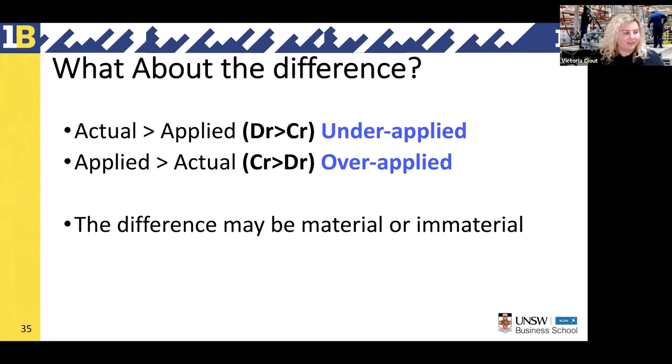There are two different options: either actual is greater than applied, so under applied, not enough, or applied is greater than actual, so over applied. The treatment can be material or immaterial. If it's material, it means it's very big, and we need to treat three accounts: work in process, finished goods, and cost of goods sold. If it's immaterial, it's seen to be a very small amount, so we're only going to do a treatment just to the cost of goods sold.